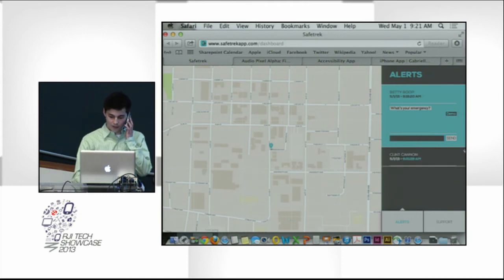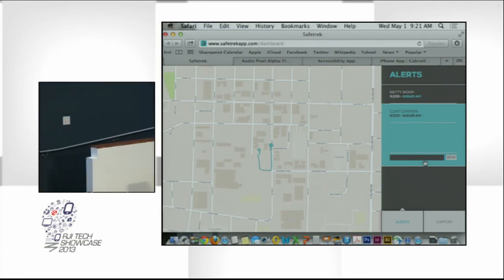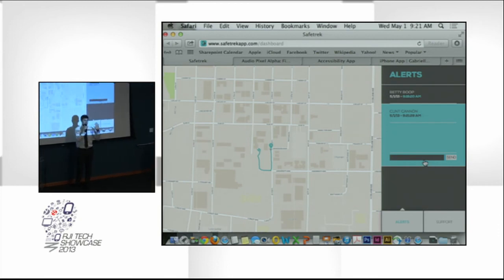Oh, there we go. So yesterday, we had someone help us out named Clint who could not make it this morning, which is why we had to use Natalie to go out there. So there we go. We see the path she was traveling. And now that she doesn't have her thumb on it anymore, she's in an emergency situation.